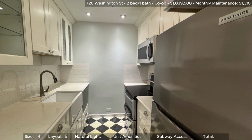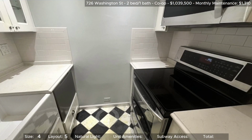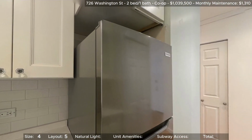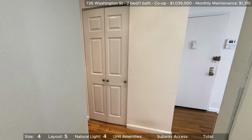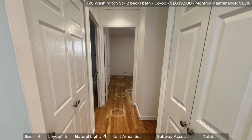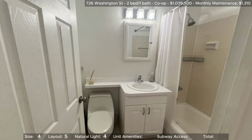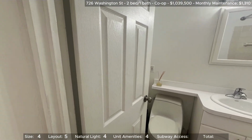Another simple layout that might actually even be easier to design than the last unit, so another 5 stars for layout. Good natural light where you aren't just staring at a brick wall. In fact, the bedroom windows overlook a little shared park that these co-op buildings have, which is a nice added touch. 4 stars for light. In-unit amenities for this unit are better than the last one since it is a proper kitchen, but still no in-unit washer dryer. 4 stars for in-unit amenities.